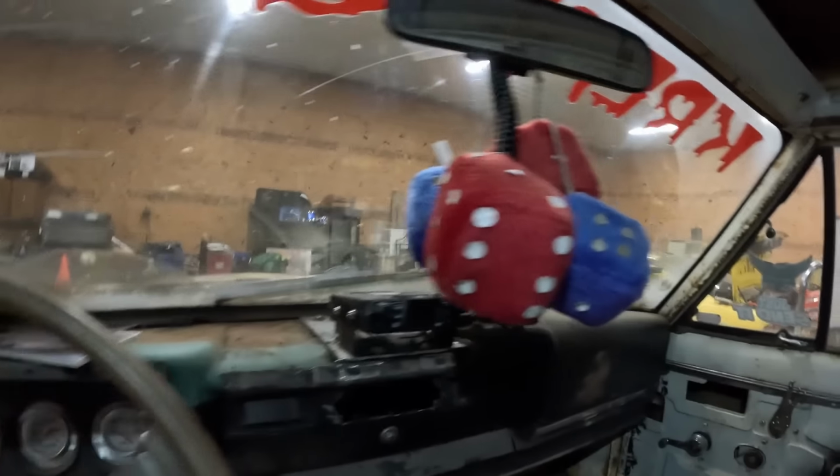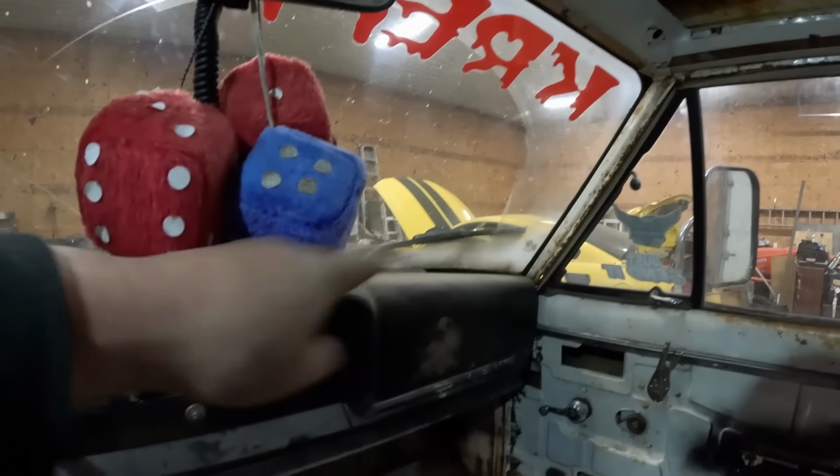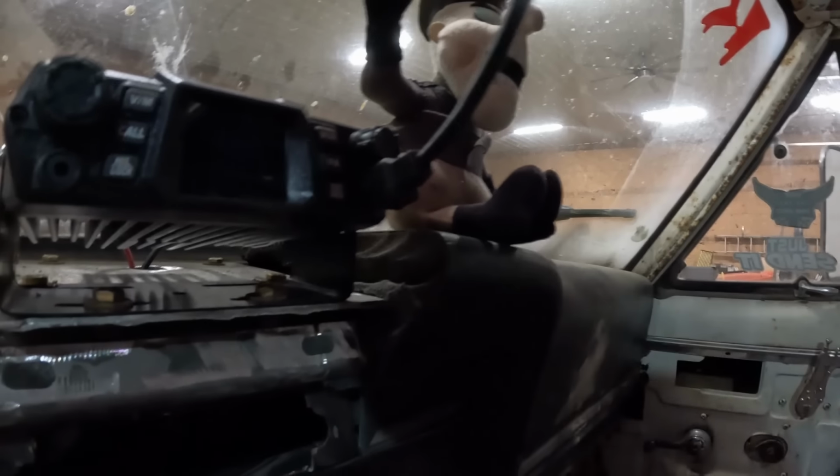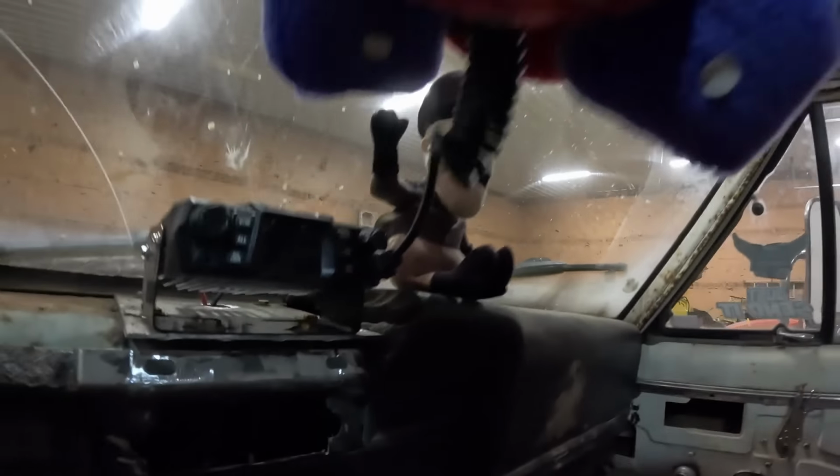Ripped out the dash. I'm going to eventually rip out this side of the dash too, because look how thick that dash was from here to here. Just taking up a lot of space that I could use for other things. My steering wheel here, it is a tilt.